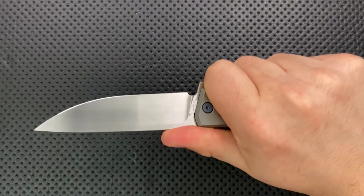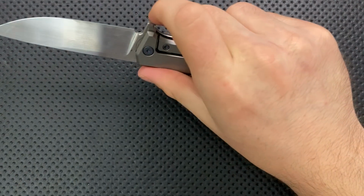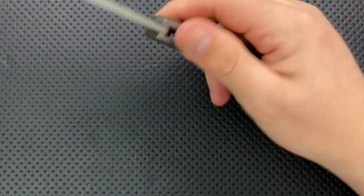Next thing, ergonomically speaking, this is very good in the hand. It fits very nicely. The clip is well-positioned. Everything about this guy works pretty well, and you're not sliding up onto the blade because of this flip tab and whatnot. No real objections there.